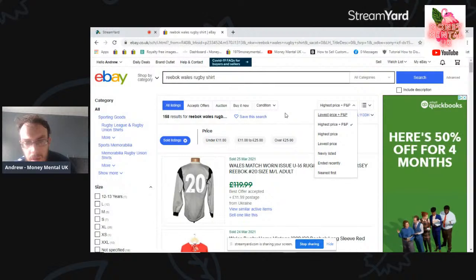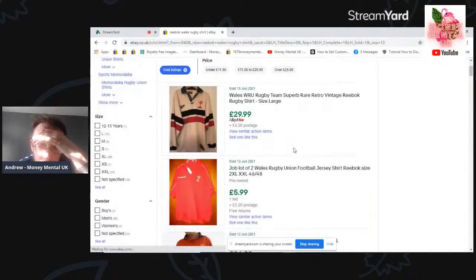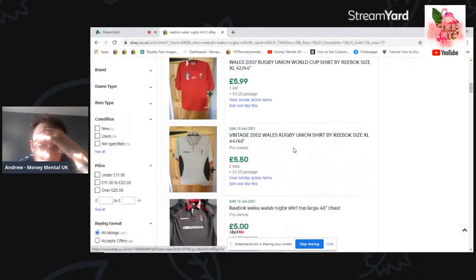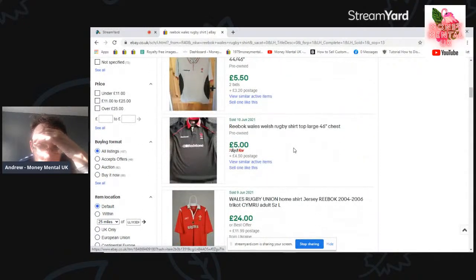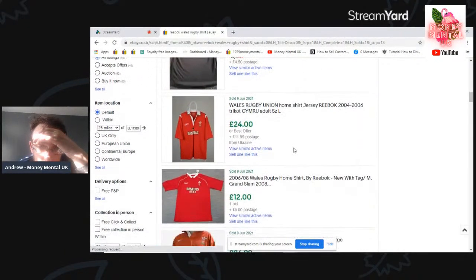I get best match on. Ended recently, that's what I want, not best match. Ended recently. Well, I may not be able to find the exact same one. So we saw one for 9 quid. That's massively undersold.